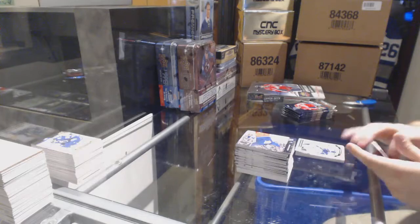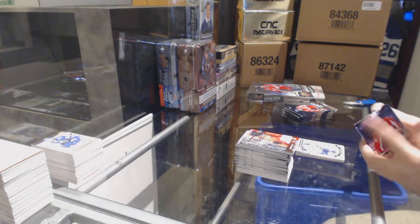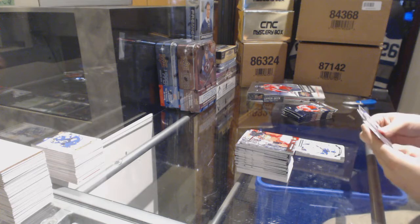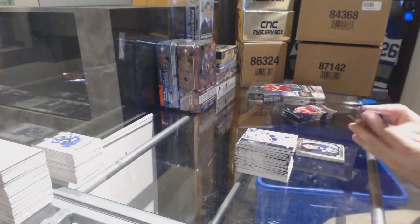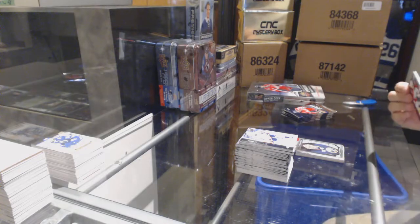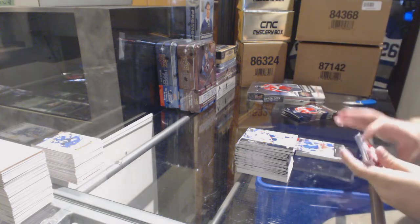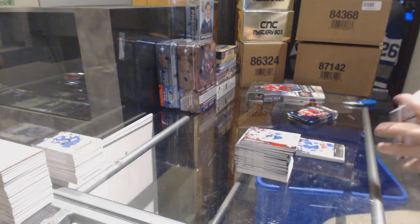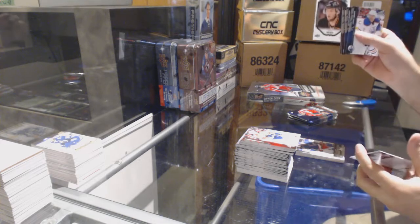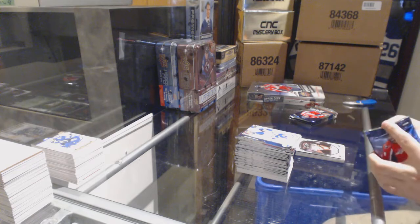Jake Virtanen, marquee rookie for the Vancouver Canucks. Marquee rookie rainbow for the Buffalo Sabres, Linus Allmark. Brady Shea Young Guns for the Rangers. Stefan Nason for the Anaheim Ducks, portraits rookie.